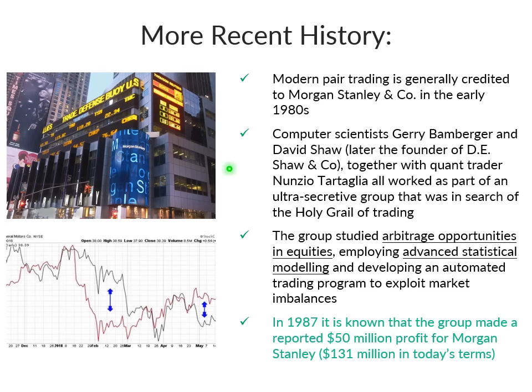So what about a more recent history of pair trading? Well, modern pair trading is generally credited to Morgan Stanley back in the early 1980s. And there was a group there of computer scientists and a quant trader, Jerry Bamberger, David Shaw, and Nunzio Tartaglia. And they got together and worked as part of an ultra-secretive group that was in search of the holy grail of trading.